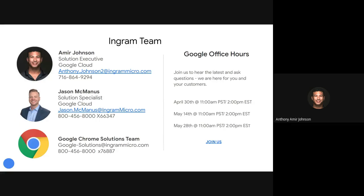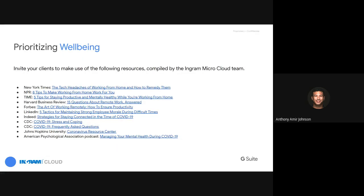And then we want to just make sure to prioritize well-being. These are some great resources on how to take care of yourself. It's a pretty wild time out here, so we want to be more human than anything else. Make sure you know that we care about all of our partners, and that ultimately here are some great resources with strategies about staying connected, staying healthy, staying sane. I know I could always use a little more sanity.